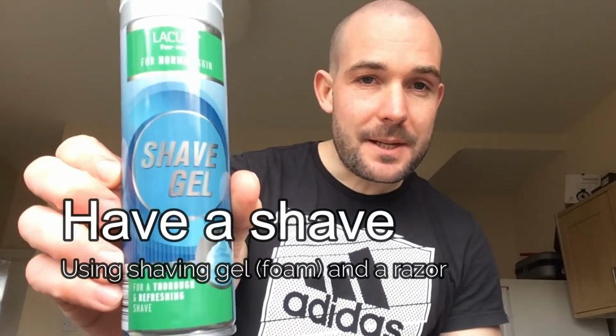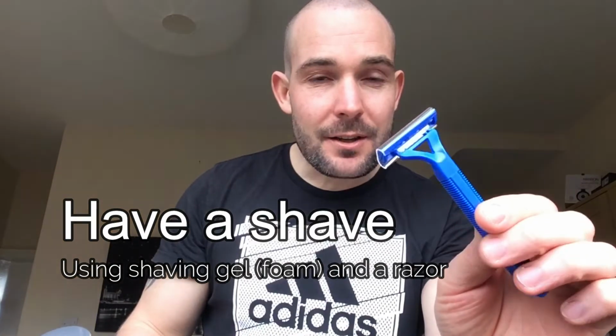Something else which personally I do not do, but some people do, is to have a shave. So this is shaving gel and this is a razor, and with these two things I can have a shave. I'm going to demonstrate how right now. Hello. So you can see I've put the shaving foam onto my face. So this is shaving foam. I would then use the razor to have a shave, but I don't want to do that because I use my beard trimmer. I don't shave like this, but that's a razor and this is shaving foam, and this action is to have a shave.